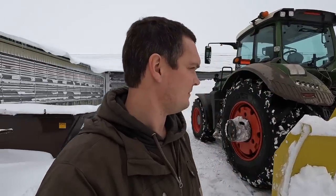When it's wet like this, it makes it a little bit more challenging, just more difficult to move, and it doesn't blow around as much, so you tend to end up having a lot of snow everywhere instead of just in the spots where it gets drifted. But it is what it is.